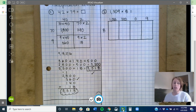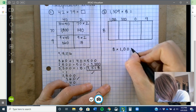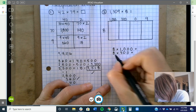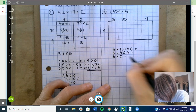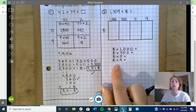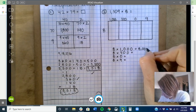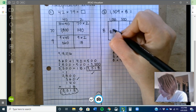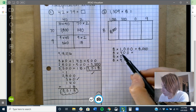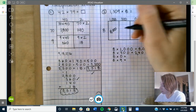Another example that I showed us earlier in the week is where we simply break down each number sentence without using an array. Both of these strategies work. One just shows you a picture and the other one just shows the number sentences. So when you multiply 8 times 1,000, that equals 8,000, and that would be the same answer in your array. So then 8 times 300, well, 8 times 3 equals 24. Include 2 zeros at the end. My product is 2,400.